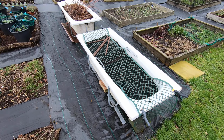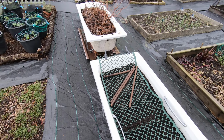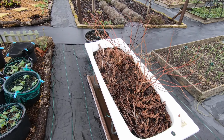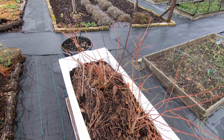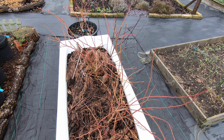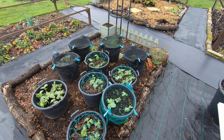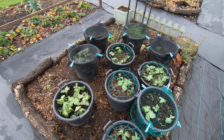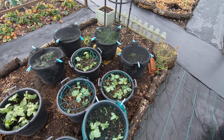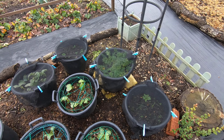So all the carrots are up, and that bed will be for carrots again this year. And the blueberries, I still have to prune these, and I must reshape them so that they're not leaning to the north because of the wind. And the potato buckets have had their various things growing in them. We've got some beans there. We've got some carrots which have provided some very small things.